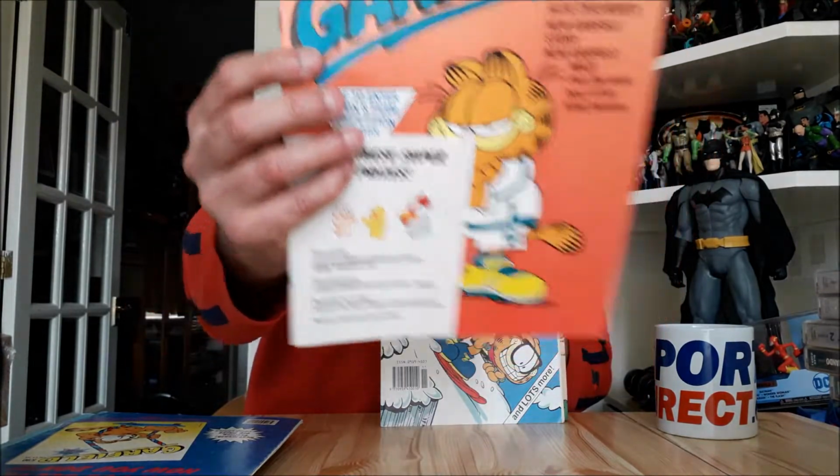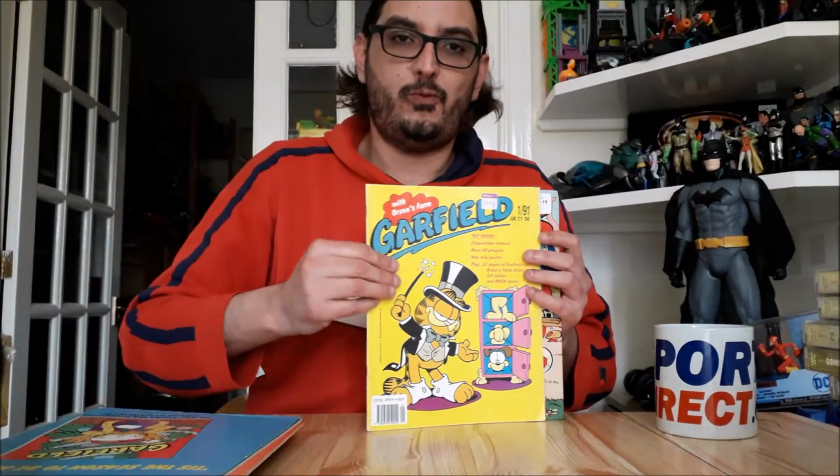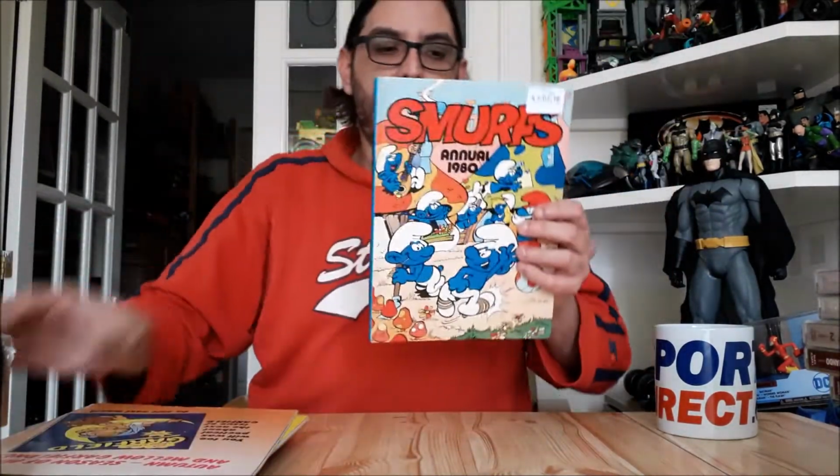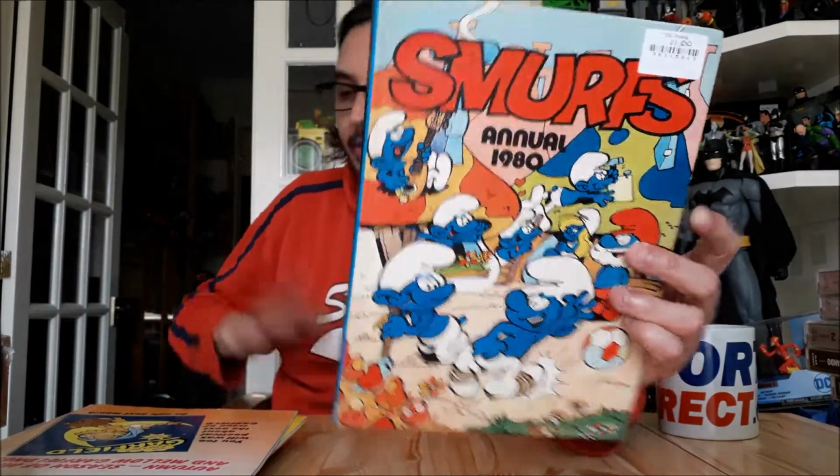Alright, so yeah, just a ton of Garfields. And we got a 1980 Smurfs annual as well. And that was all £1 each. So we can't complain when people are giving us stuff for £1.